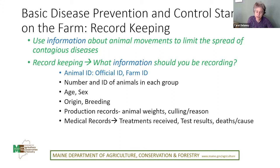For example, Anne talked about vaccination. If you're buying an animal that was vaccinated for CL, that is going to affect your interpretation of testing and what you do with that animal. So that's important for you to share with others and also to ask for this information. Okay, what were the test results, positive, negative? And then again, if something dies, why did it die? As far as you can tell.